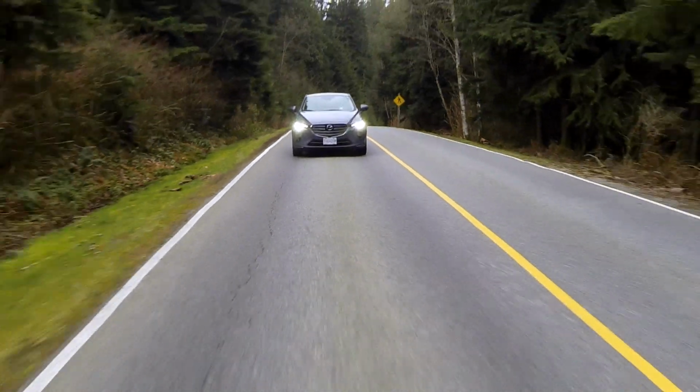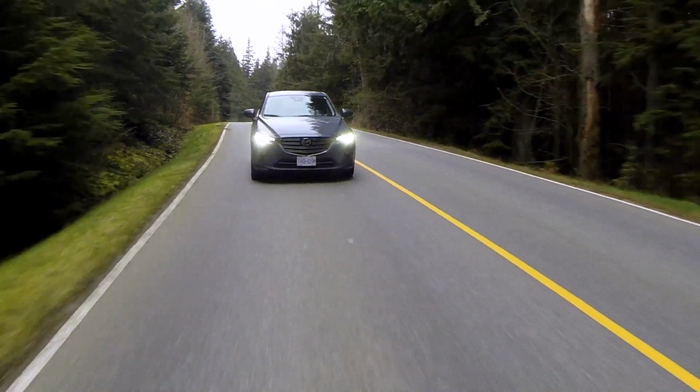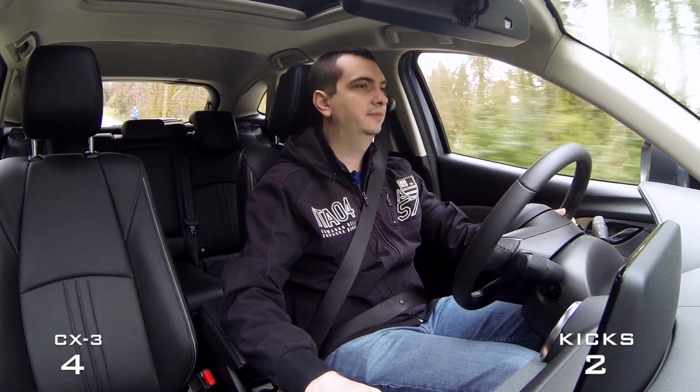Otherwise, just a good set of winter tires is more than enough for winter driving situations. So in terms of overall handling and driving dynamics, a point to the Mazda CX-3.